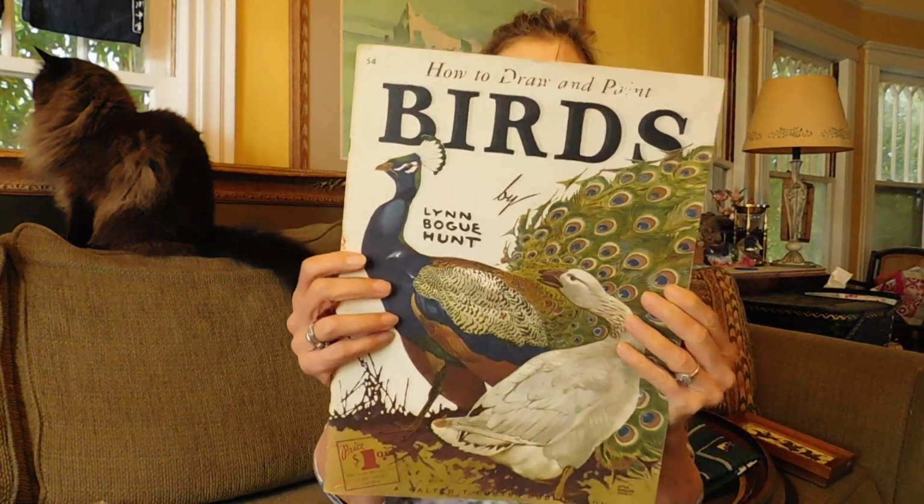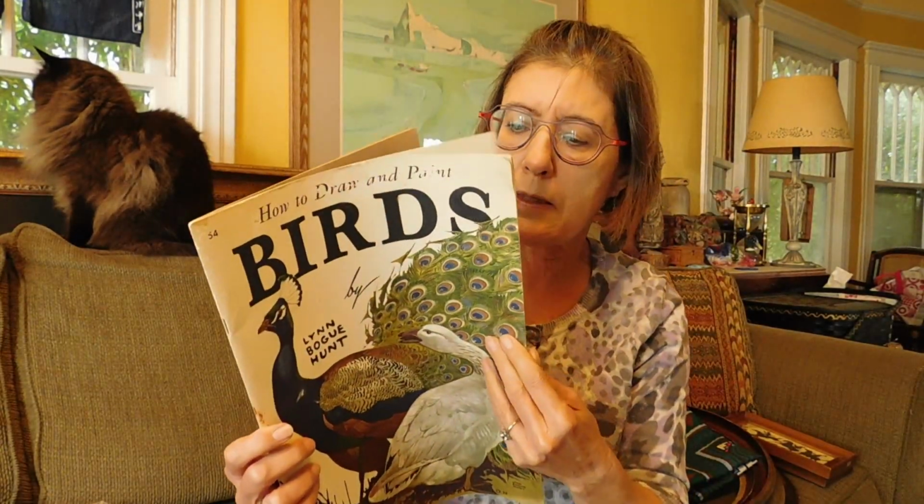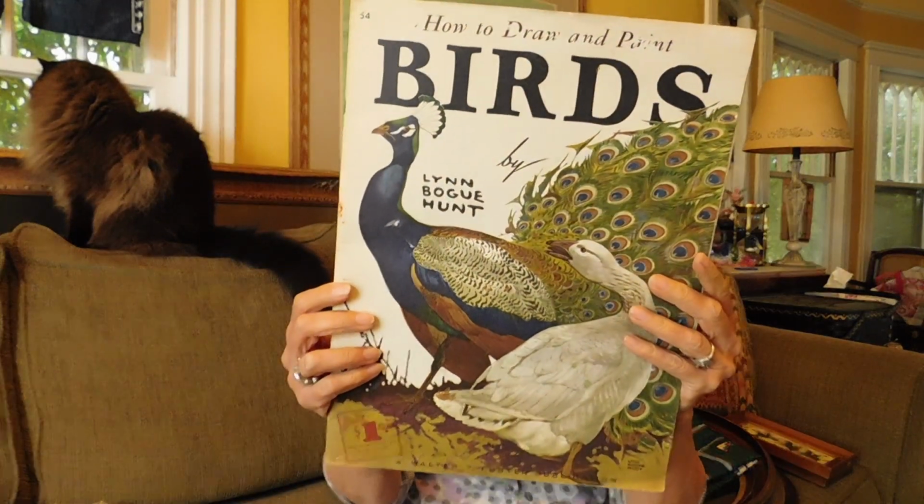I got this book because I've been doing watercolors lately, and I love to paint birds. So this is a whole book on how to paint birds, and that was $5. And I do believe that is it from the flea market. But I did go to an estate sale and bought a few things, so I'm going to show you those first, but I'm going to pause.